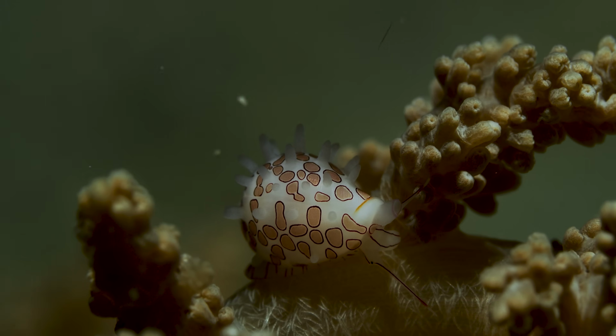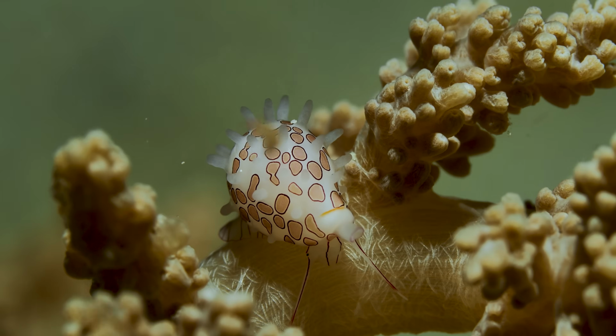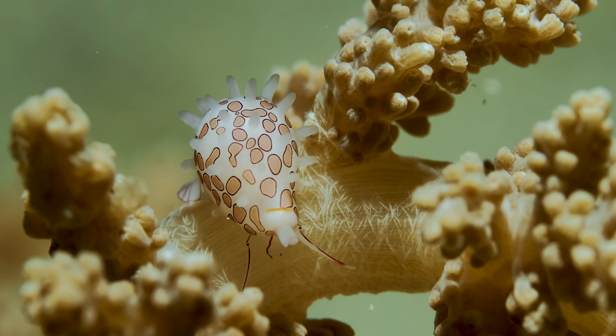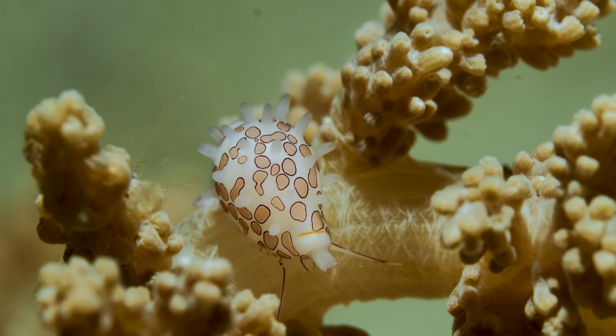This little dude is a species of cowrie, and it's tiny. It's like the size of a BB from a BB gun, and it's on this particular soft coral where I usually look for crabs and shrimp and interesting things, sometimes even a candy crab. But this guy was really colorful, and I wanted to film it.